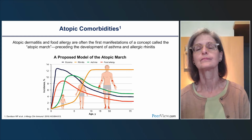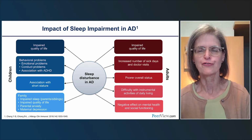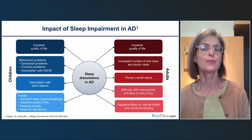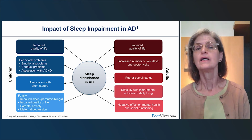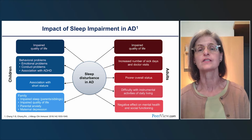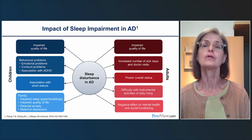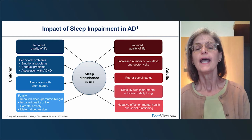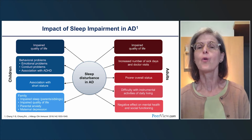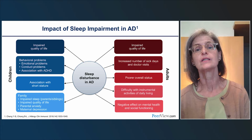That's been described. I wanted to stress the impact on sleep. Sleep is one of the last clinical frontiers that people can study, but it has such an important impact. Severe pruritus, which is a hallmark of atopic dermatitis, has the biggest impact on sleep, and subsequently there's an impaired quality of life. It's associated with a variety of behavioral problems and with poor growth, because growth hormone secretion happens mostly when you're asleep. And that impact is not just for the affected person, but also the rest of the family. So it's really important to ask about sleep and sleep impairment and to follow that improvement in sleep as people are treated successfully.